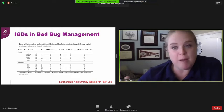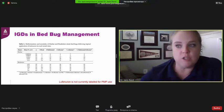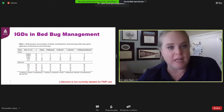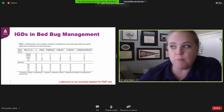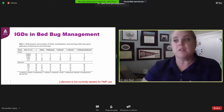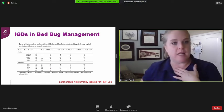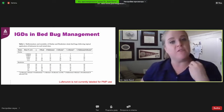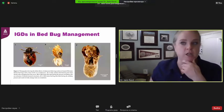And if you look at about 0.63%, very similar results. And as you look down, increasing the rate at which they were applied, there were diminishing returns, in some cases even less effective at the higher rates. Now, while lufenuron is not currently labeled for PMPs to use against bed bugs, what this does is give us some hope for chitin synthesis inhibitors for future bed bug control.